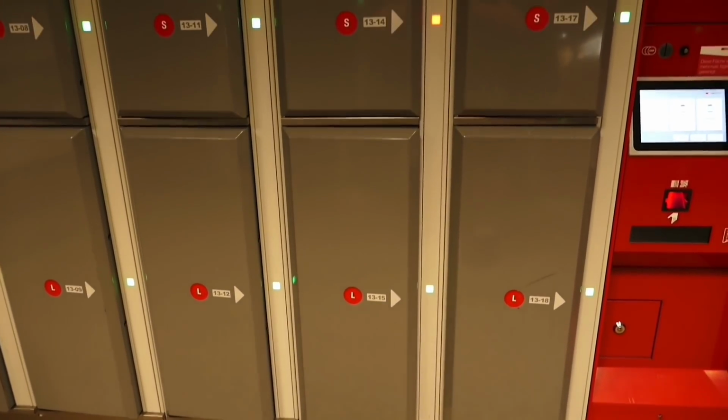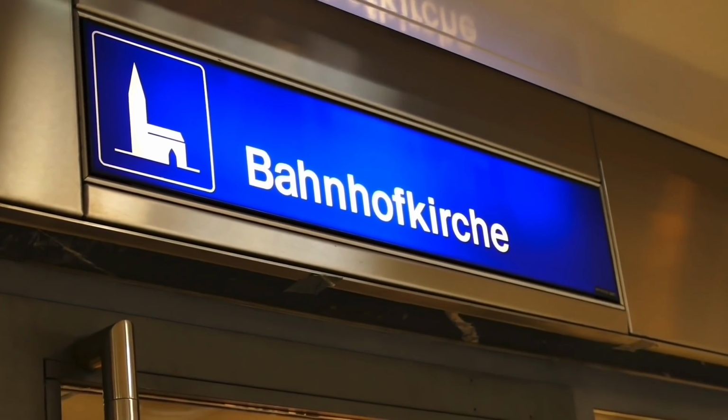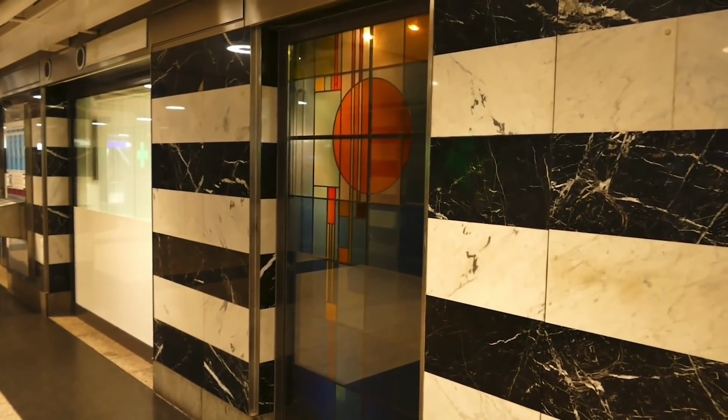And here's something a bit more unusual. You're familiar with prayer rooms in airports? Well, this is the Bahnhofkirche, the station church, with its cute stained glass window.